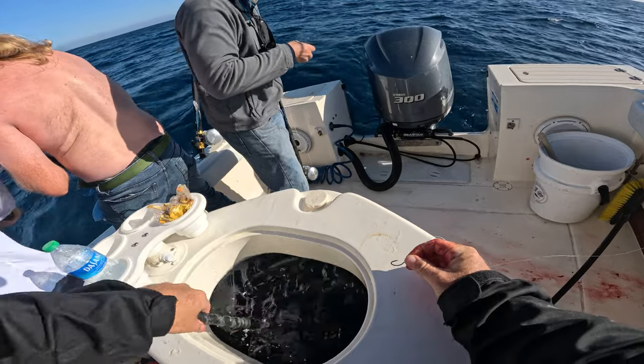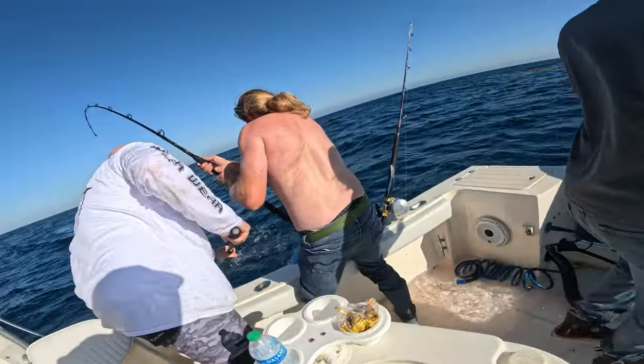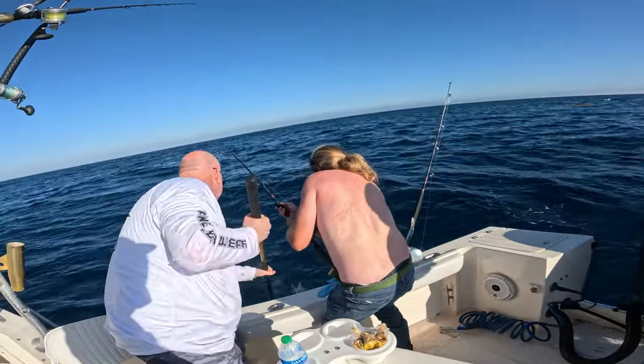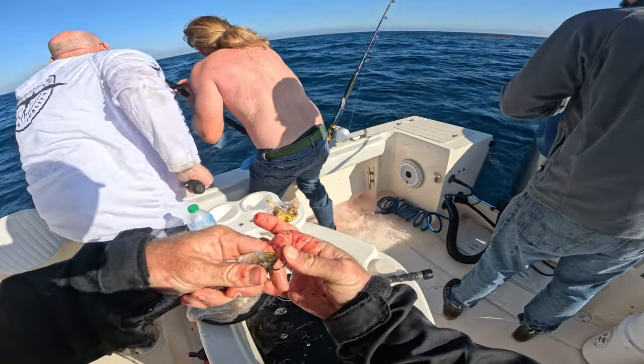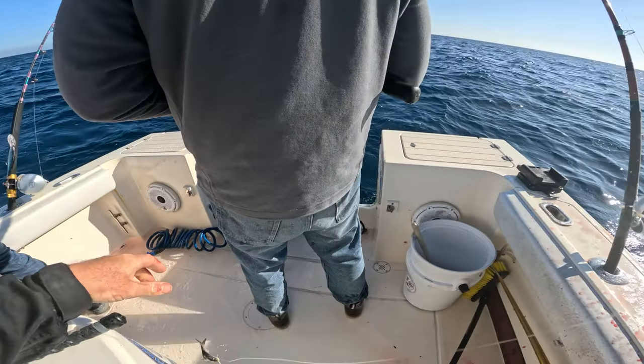Come on, dog. You got him? Yeah. Too small again.